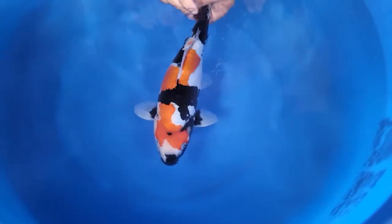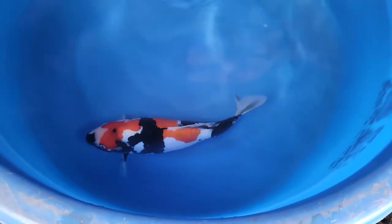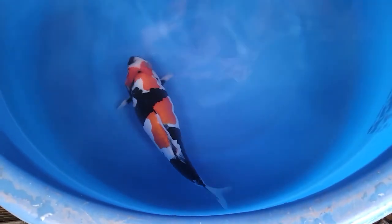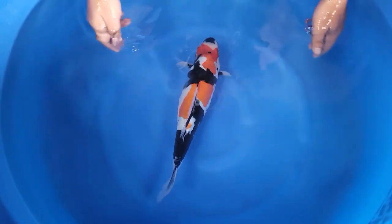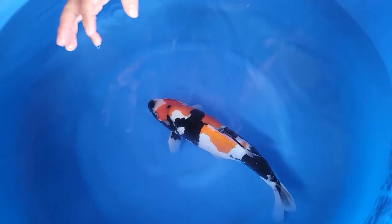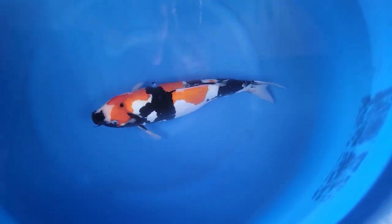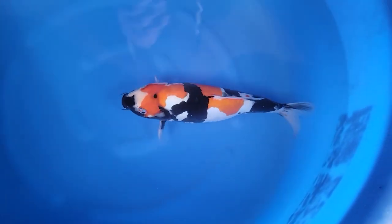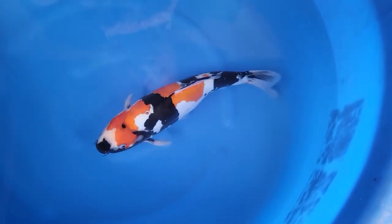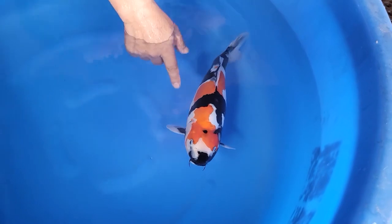I wish there was a little bit of white left on the tail fin, tail joint, so that it would be more compact, more balanced, in better harmony. However, I think that's too much to ask, just knowing how difficult it is to have this combination of pattern, quality, and degree of finish. And also look at this motoguro.